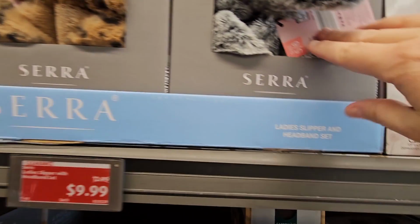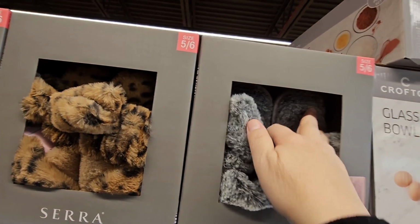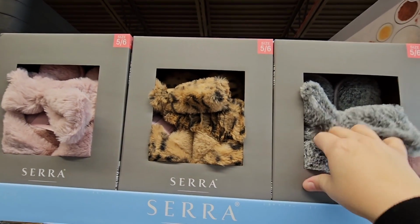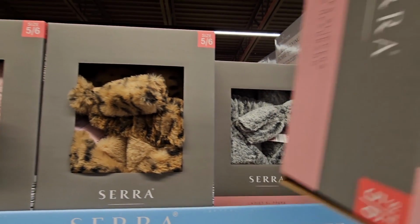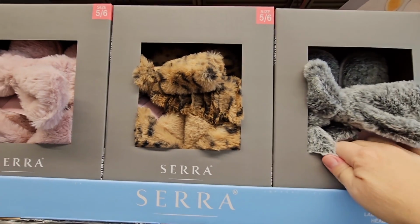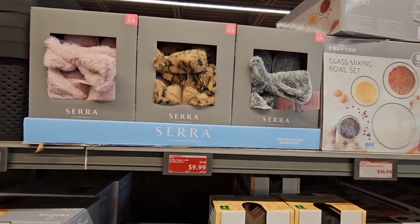Very exciting. Now for $10, you have lady slippers and the little headband. It's kind of hard to see the slippers in the back. Now the sizes, you want to double check the sizes. You see 5, 6, and then 7, 8. I'm hoping there's maybe 9, 10 in the back, but think about it, I'm like an 8.5, so I'm not sure which size I would be, but $10, not a bad price for those.